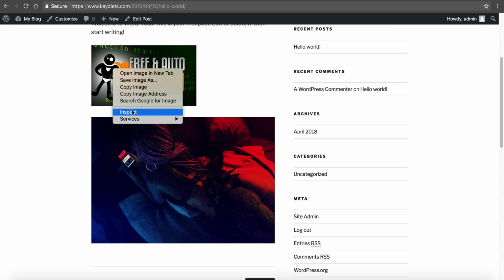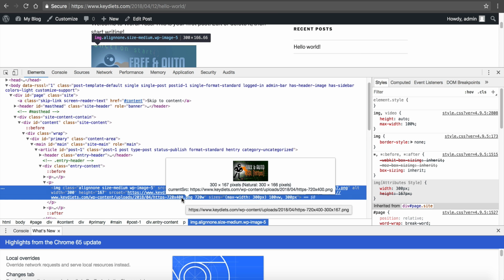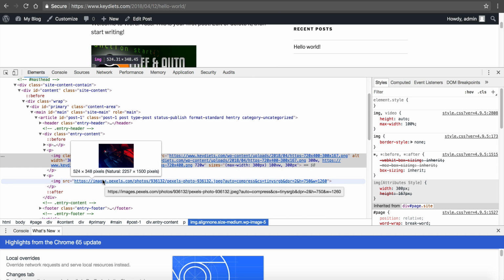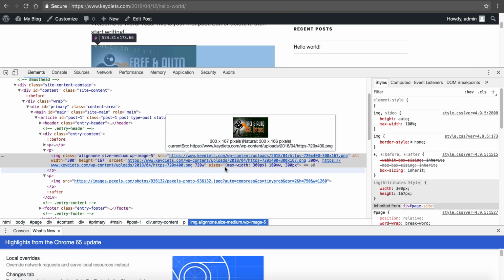If I right-click, inspect, you're going to see right here, it's trying to call it from HTTPS. The other image is loaded from a third party, but it's also going to attempt to load it from HTTPS. Now, if you are pulling images from third-party sites, they must also have a secure certificate. So if this image site, and this is a free stock image site, did not have SSL, you would not get the lock here. So that's important to note that once your site has the SSL certificate, all of your images and resources must be called via HTTPS.